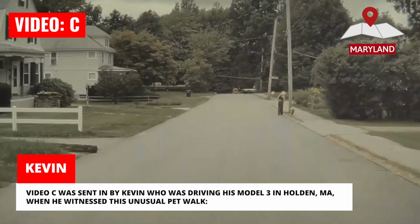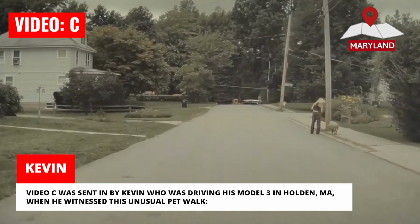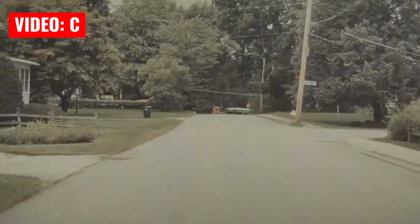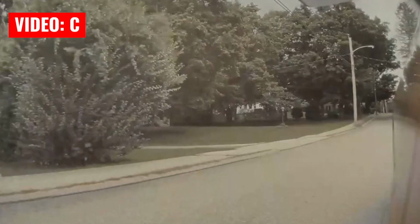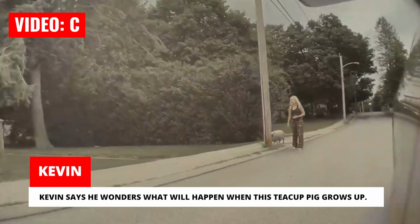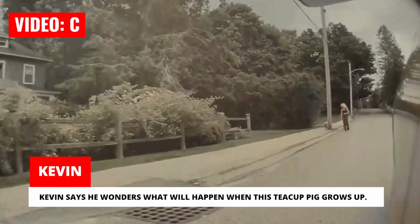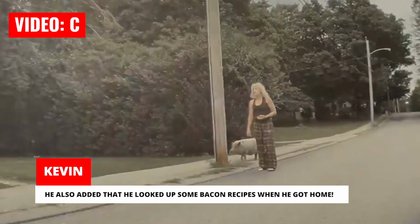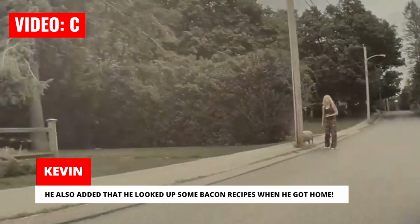Video C was sent in by Kevin, who was driving his Model 3 in Holden, Massachusetts when he witnessed this unusual pet walk. Kevin says he wonders what'll happen when this teacup pig grows up. He also added that he looked up some bacon recipes when he got home.